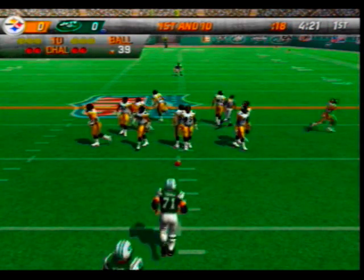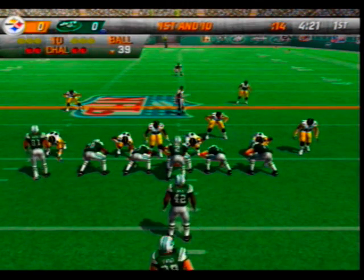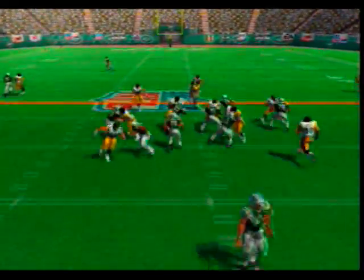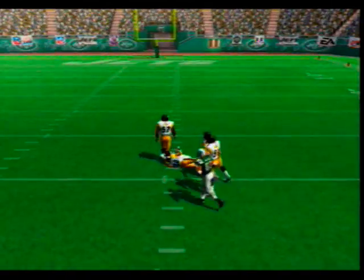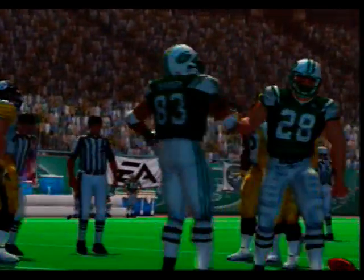New York on their own 39. Start the drive at the 39-yard line. First and 10. The 50. Nixon is there for the tackle at the 34. What a beautiful run by Slater.